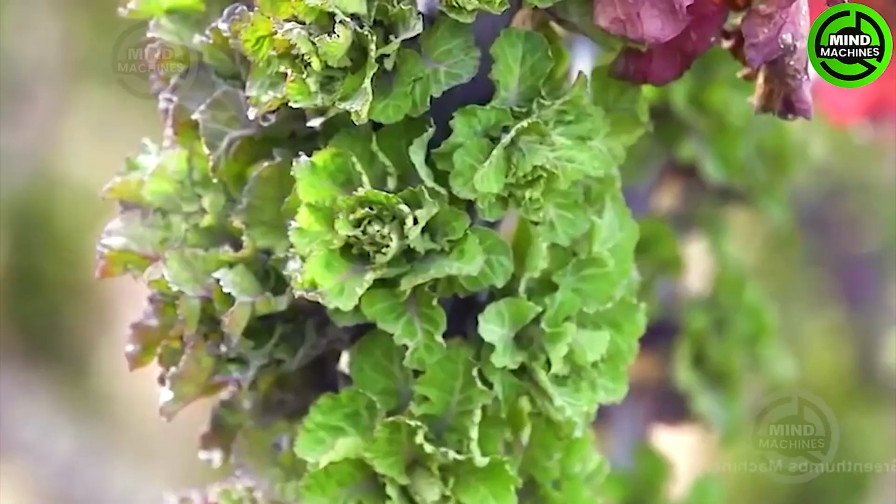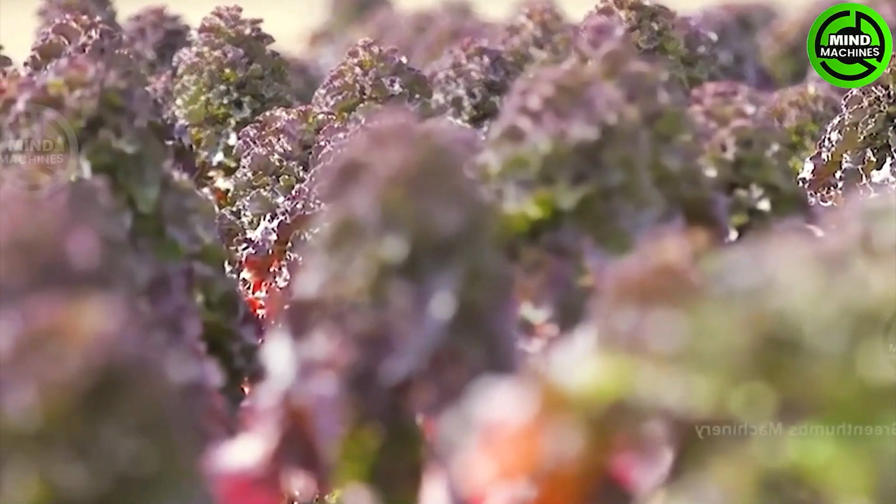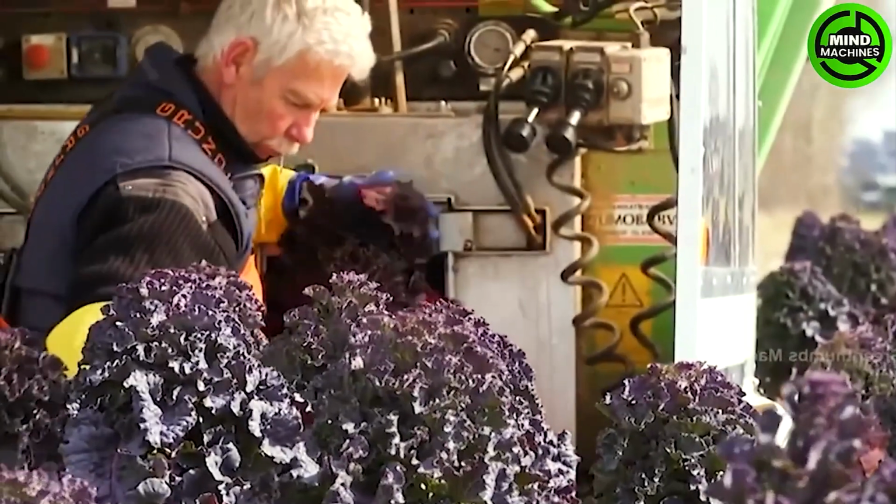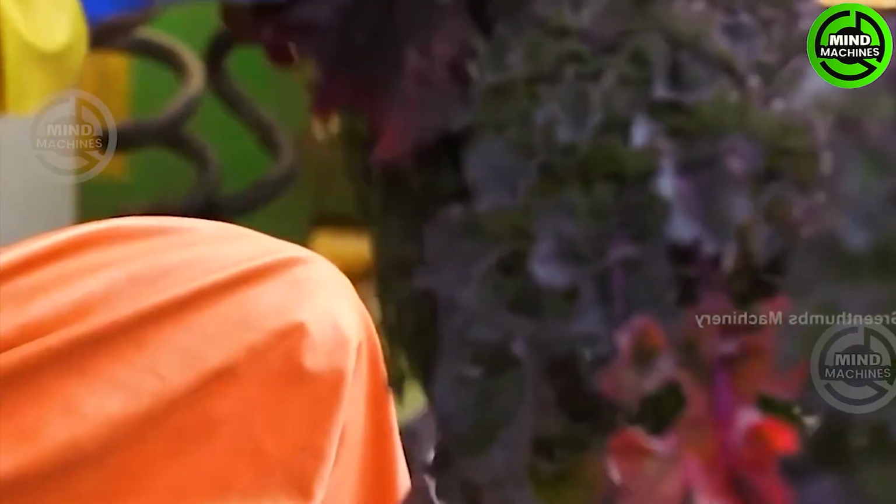Enhanced by automation, this state-of-the-art machine transforms the kale harvesting process. Effortlessly traversing the fields, it adeptly identifies fully mature kale plants ripe for harvest.